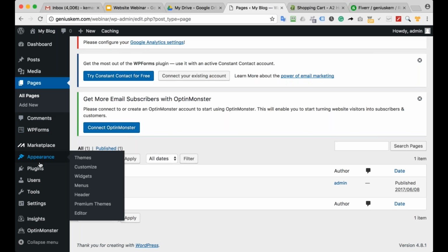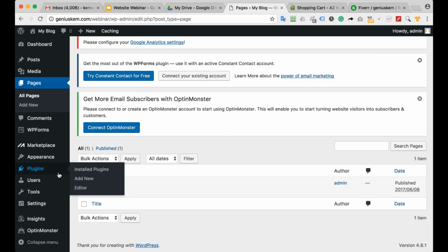And there are a bunch of other sections. You can come here to change the appearance of your website. There's a plugin section. Plugins help you to add additional functionality to your site. So let's say you want a slideshow on your site. You can come here and you can search for a slideshow plugin.